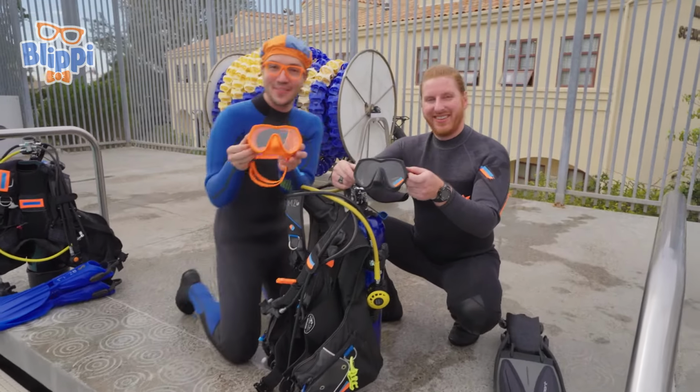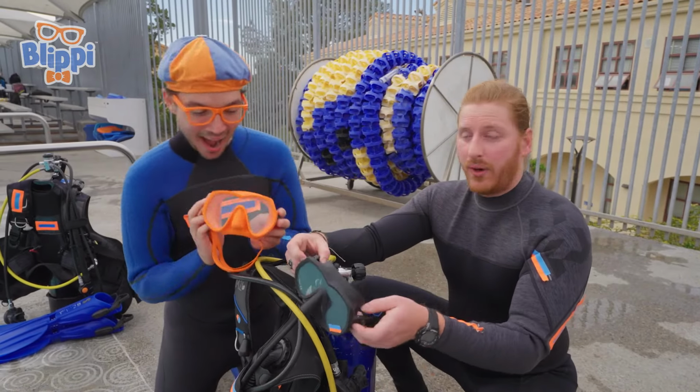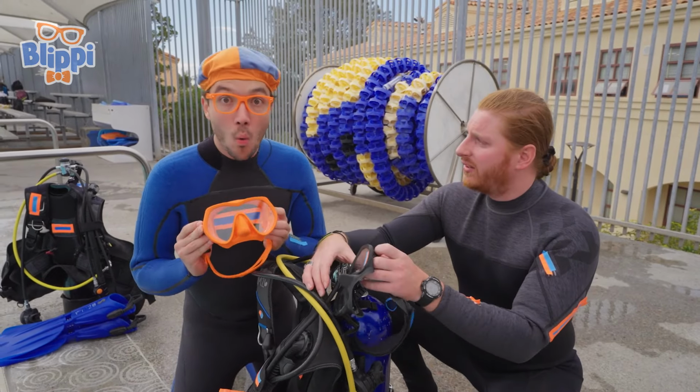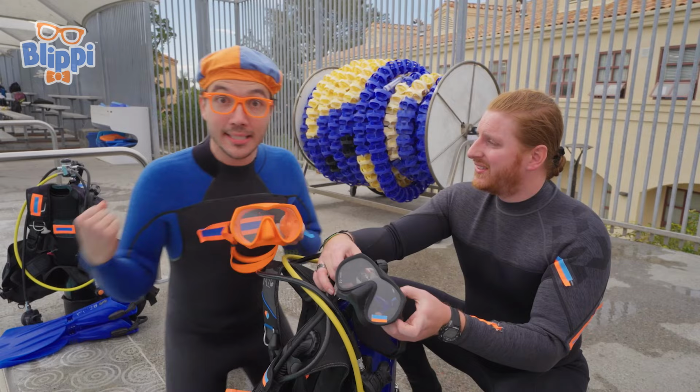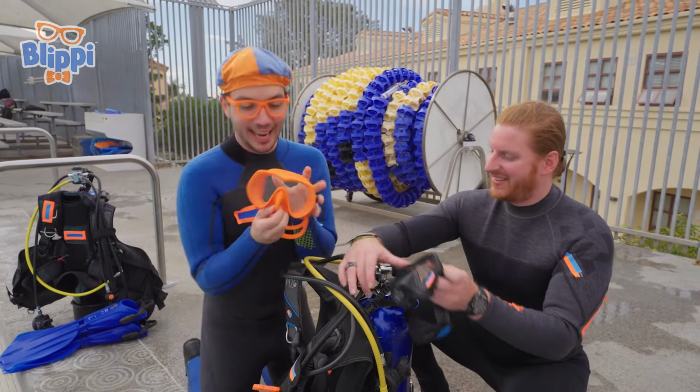Ooh, look, I have an orange one. Hello. This helps us see things underwater, like animals and other marine life, and it also keeps all the water out of our eyes. Whoa, that would be so cool to see animals underwater while you're in the water. Ooh, and it has a nose.